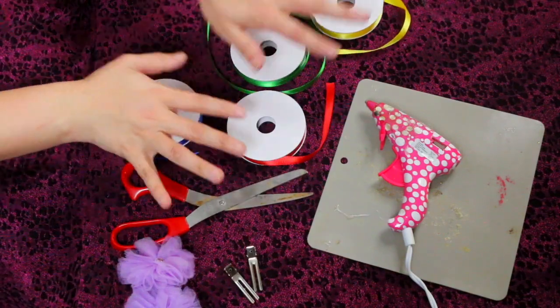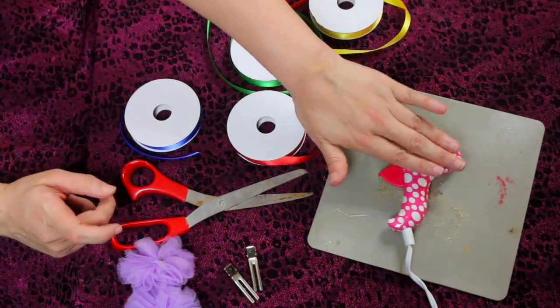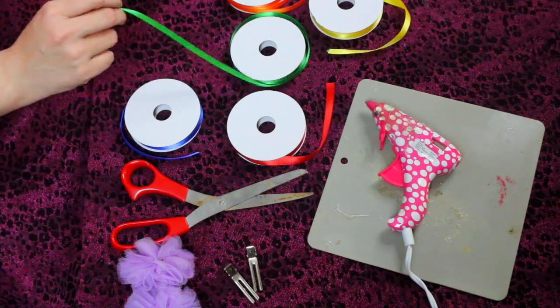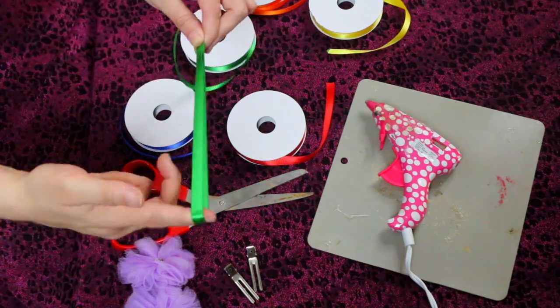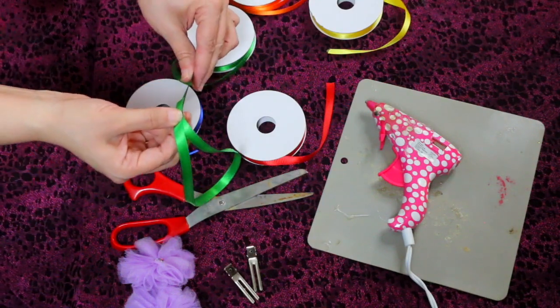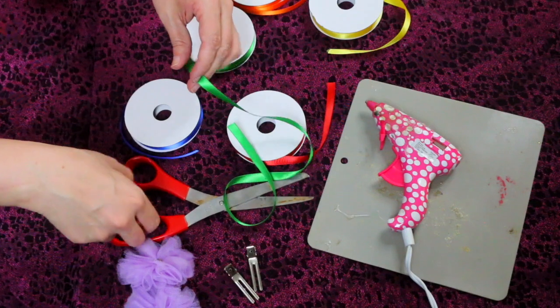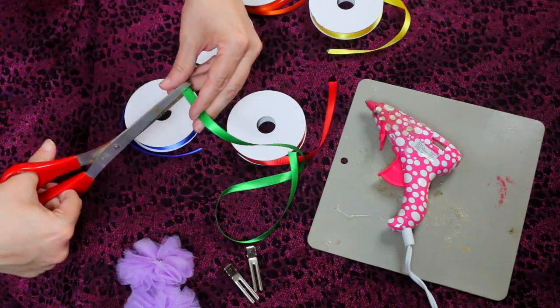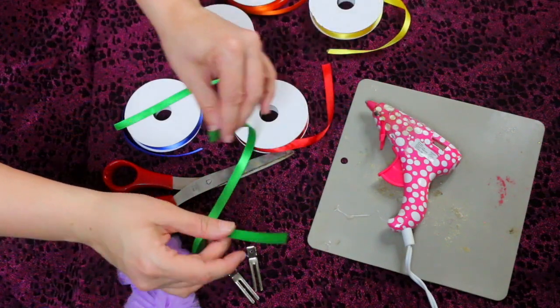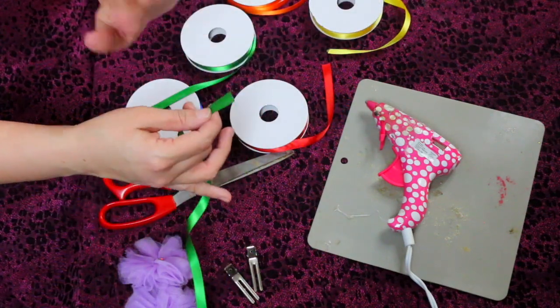All right, so have all your colors. Our glue gun is heating up. And what we're gonna do is we're gonna just take a little bit of our ribbon. So what I'm gonna do is I'm gonna kind of just eyeball it. It doesn't have to be long, it doesn't have to be short. It just all depends on how much you want it. So I'm gonna take this, I'm gonna do a snip. And what I'm gonna do is I'm gonna use this as the base to cut all the rest of the ribbon.